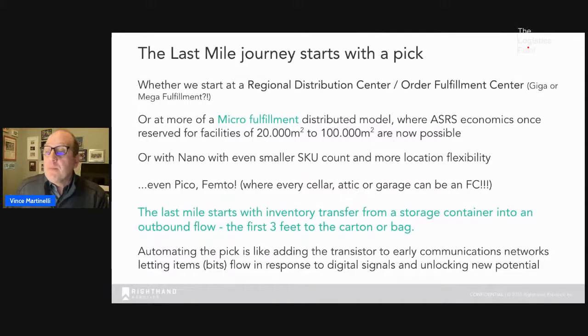It might be worth thinking about. So anyways, the last mile starts when the inventory makes the first move, because if I'm the customer, it's when I click and now the clock is running. I'm expecting to get the order in 2 hours or tomorrow, but whatever it is on the fulfillment and delivery side, as all of you know, I think, the clock starts.